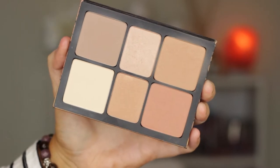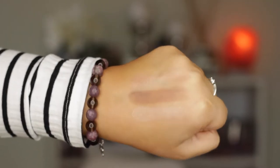This one's obviously way too dark for me, so I don't use it. But I do like this one. I really, really like this one. But all the shades, they're just creamy, they're buttery, they're everything you want in a contour palette. They don't make your skin look really dry, and they're so pigmented. As soon as I went to apply the contour shades, I was like, whoa, I don't need this much product. Slow yourself. And it's so compact as well, perfect for travel.